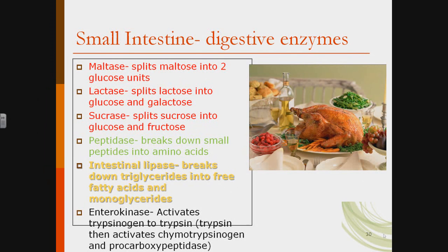There are also peptidases. These will break down or hydrolyze the peptide bonds among small peptides and break them down into smaller individual amino acids. There is also an intestinal lipase. It breaks down triglycerides into free fatty acids and monoglycerides. These are the monomers of a triglyceride. These fatty acids and monoglycerides will be absorbed by the lacteals and enter the lymphatic system, in turn to only be dumped right back into the bloodstream.